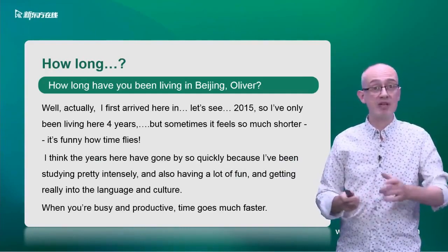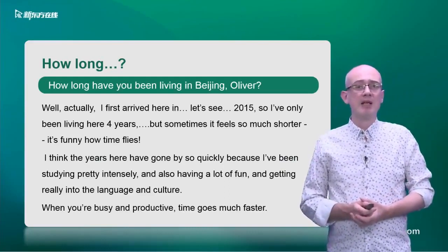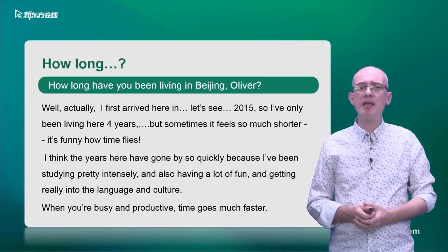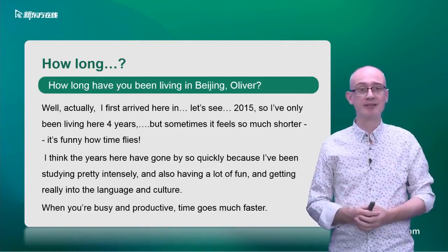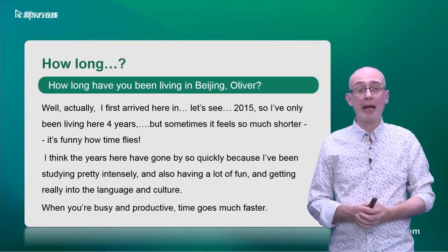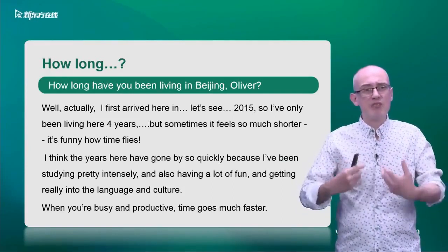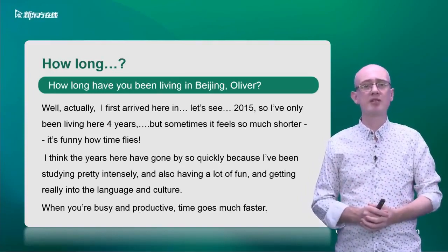Let me read that again. How long have you been living in Beijing, Oliver? Well, actually, I first arrived here in 2015. So I've only been living here 4 years. But sometimes it feels so much shorter. It's funny how time flies. I think the years here have gone by so quickly because I've been studying pretty intensely and also having a lot of fun and getting really into the language and culture. When you're busy and productive, time goes much faster.